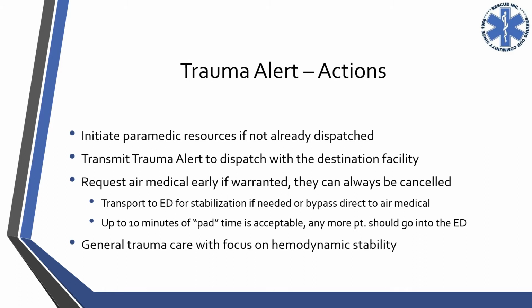In theory, as long as you have to. But generally speaking, and Mark, if I'm incorrect in saying this, please correct me, but I'd say up to 10 minutes of pad time is acceptable to get them higher level of care. Otherwise, once they're in the ED, they have to have a doc-to-doc. They have to accept them at the receiving facility, and that patient may be delayed in their care to the trauma center. Mark, what are your thoughts on waiting for a helicopter on the pad for up to 10 minutes? Use your best judgment, because a lot of times they're really off on the time estimate.